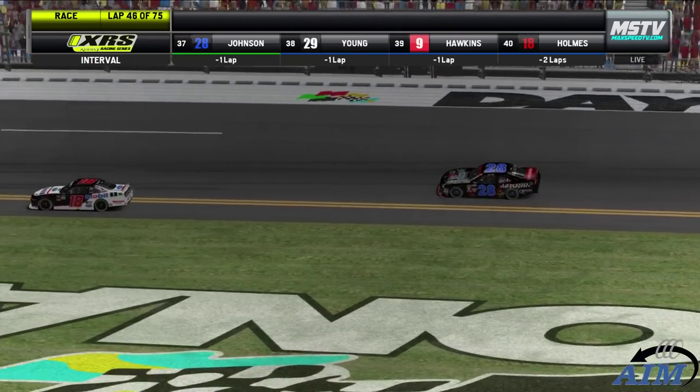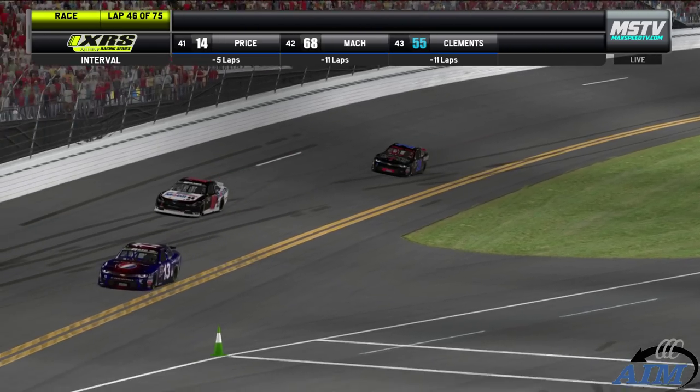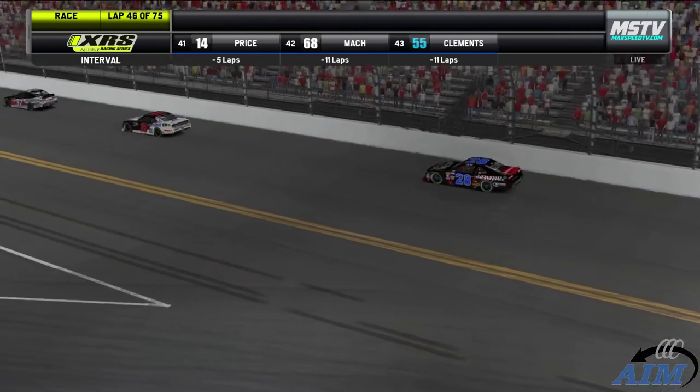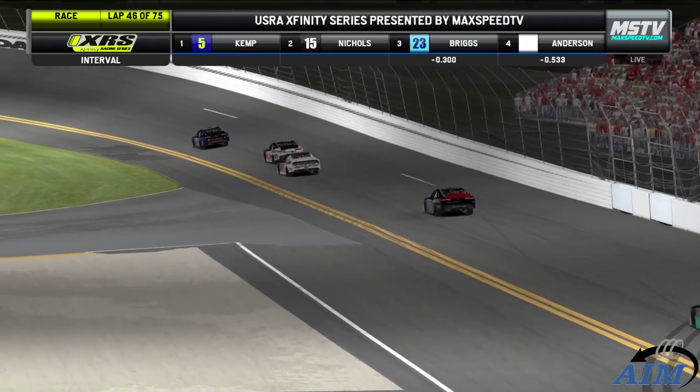Yeah. Well, I'll tell you what. Hopefully you get back up there. It looks like you're going to be restarting back in about 37th. Can we see you get back up to the front? Oh, I'm going to get up to the front. Whether or not I can get my lap back is a different story.